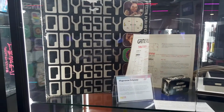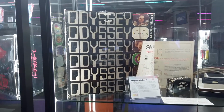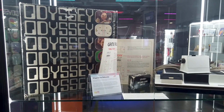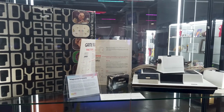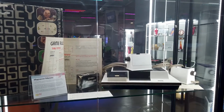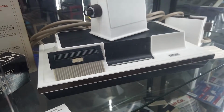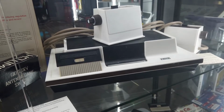And last but not least, for the actual console-centric footage that I took, yes, this is the Magnavox Odyssey, which is the first commercial home console system. Such a legendary machine. Again, I've never seen one in real life, never held one, but yeah, this is where it all started for the home console scene, and it was absolutely fantastic to finally see one. What a chunky, retro-futuristic beast.